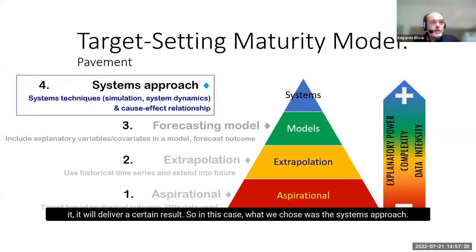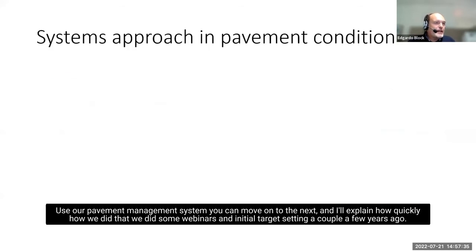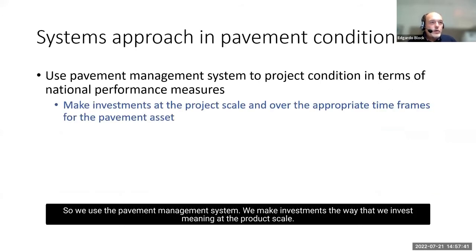So in this case, what we chose was the systems approach. Use our pavement management system. You can move on to the next, and I'll explain quickly how we did that. We did some webinars on initial target setting a few years ago. So we use the pavement management system. We make investments the way that we invest, meaning at the project scale.